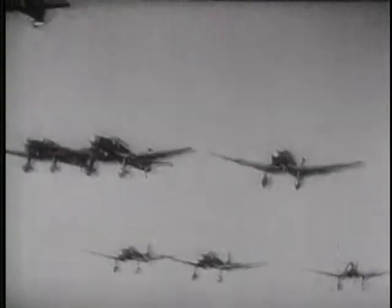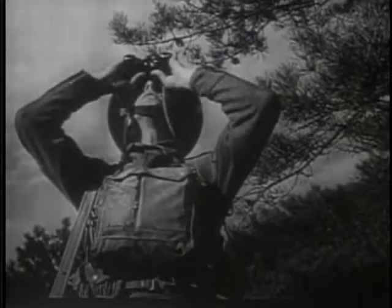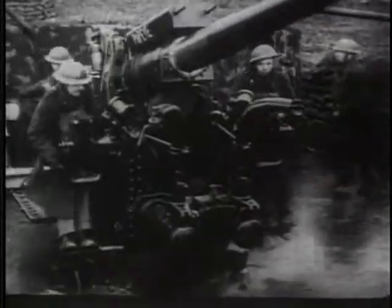The superiority of the English fighter was such that a confrontation with Stukas soon was referred to as a Stuka party. Stuka commanders soon realized that they had to stay in close formation to have a chance of survival.